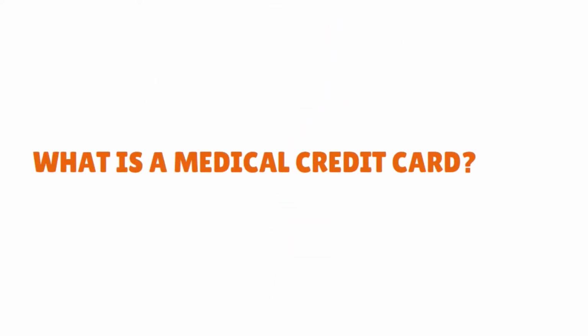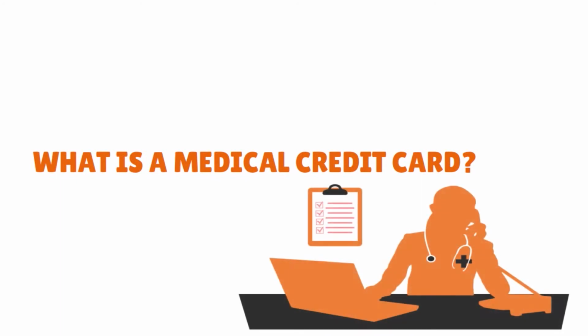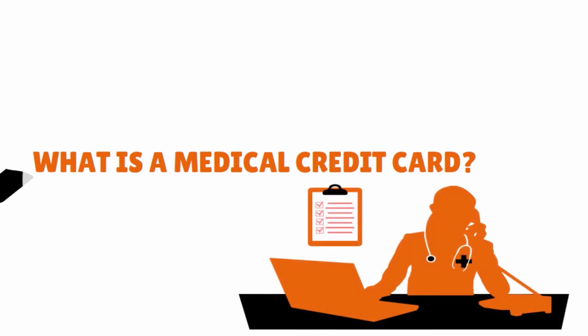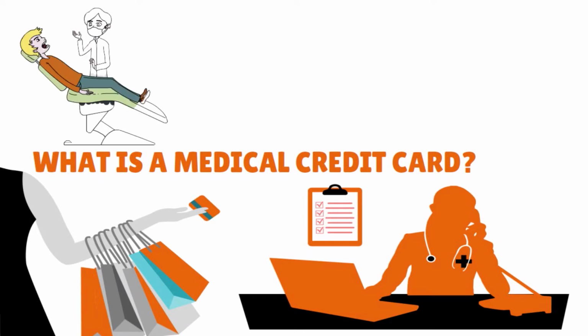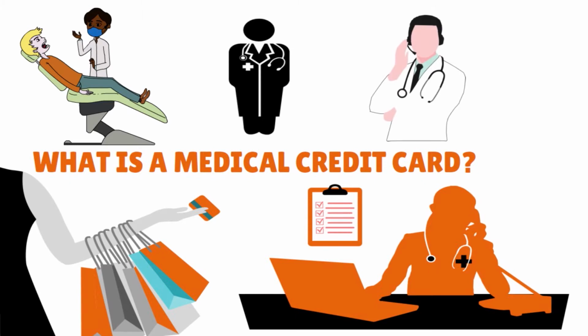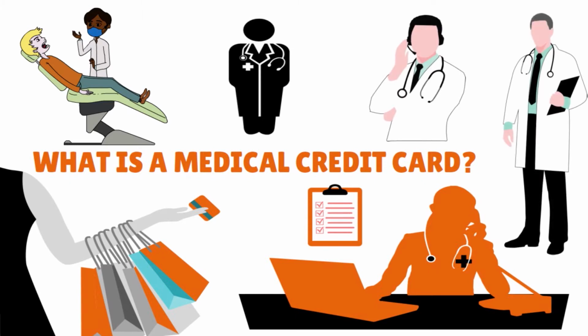A medical credit card is designed to pay for medical expenses. Simple as that. Healthcare providers that might offer those cards include dentists, eye doctors, audiologists, cosmetic surgeons, and veterinarians. Besides the healthcare providers, you also have traditional financial institutions that have, in the last 20 years, offered credit cards that will help you take care of your medical expenses.